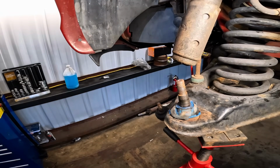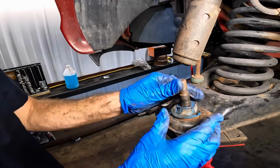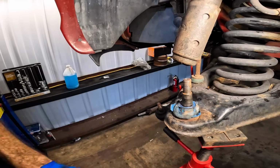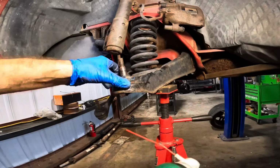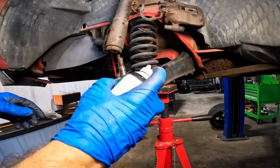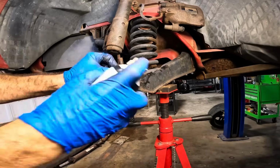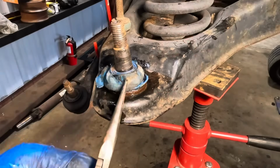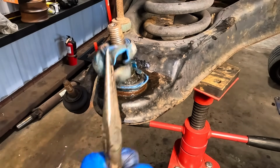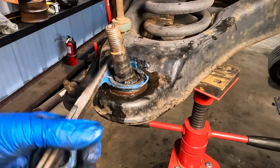Now it is time to get out the ball joint press and get ready to push this thing out of the control arm. I think I tore this nasty boot off. Oh yeah, some lube. Yep. This is a press in, press out type of ball joint. Put some spray on it. Yeah, there we go. Let's tear off this torn boot and see the carnage inside.